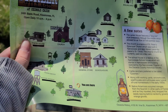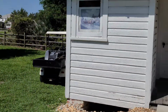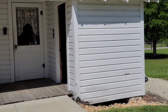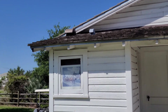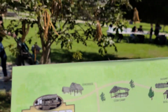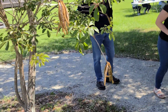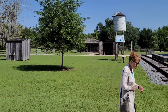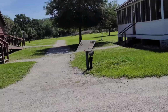Okay. You are here. The Parton House. Whatever. This is an original. Wow. That's so cool. It kind of looked old inside too. It reminded me of the house I grew up in. Okay. That's original. That's so cool. Oh. And then the building directly across from it is original. We'll walk over there. Neat.